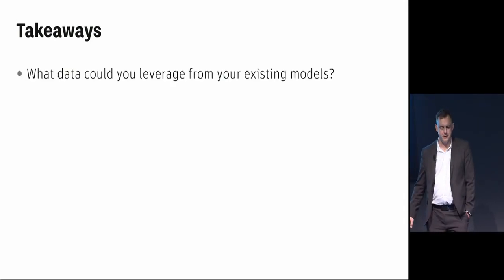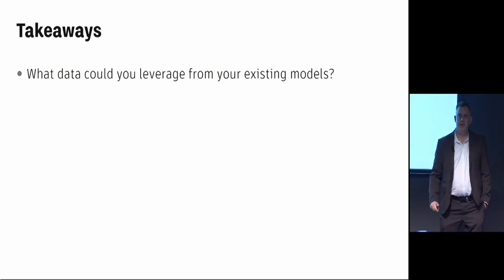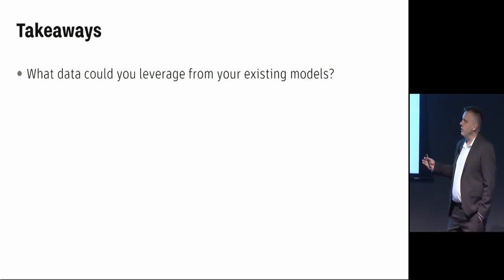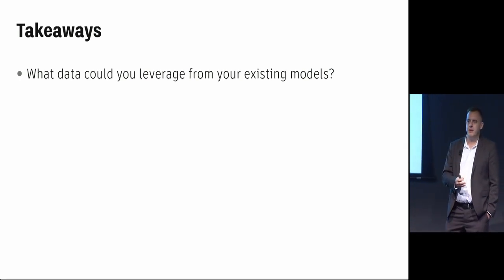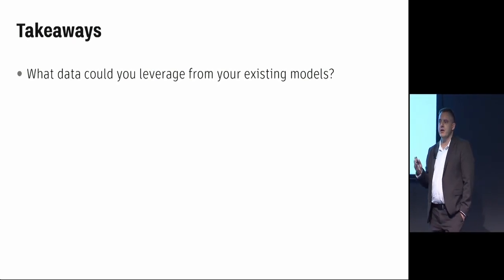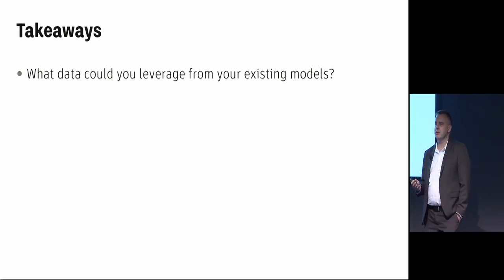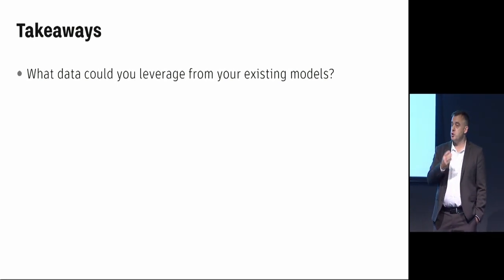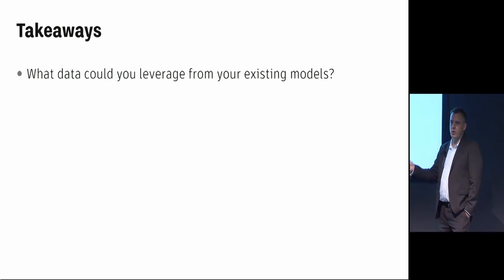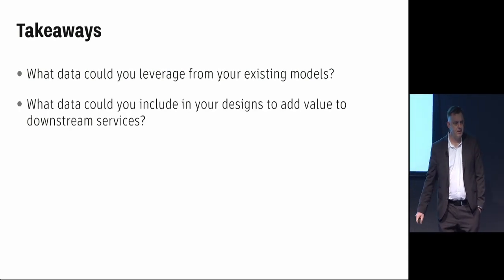So we've got a couple of takeaways for you as the audience, something to think about. What data could you leverage from your existing models? As a point of interest, it's not just the linear meterage of components or the count of the items. I've seen people leverage the data, for example, for model checking, looking for things that are not expected to be in the model based on properties. So being able to sit down and say, hey, there's this property that doesn't exist, it shouldn't be in that model. Now, whether that's done through Dynamo or through other forms, it's another form of leveraging information.